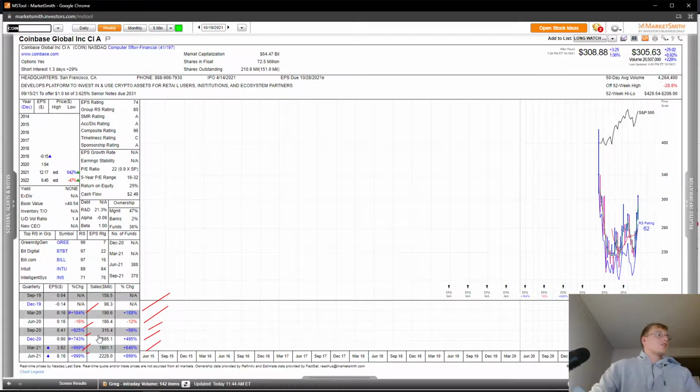Again, these things are all adding to my conviction. Price and volume will be number one along with relative strength. But when I see things like this, I know if I can find a low risk entry, it's going to be worth my while to size. Now again, this 2021 estimate, insane.